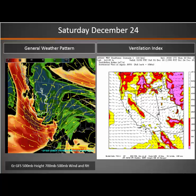And then Saturday, you can see quite a stormy pattern across a good portion of the Great Basin, especially eastern areas. Look at that ventilation index. Look how it clears out due to those strong transport winds and also that good vertical mixing, which you typically get when you're under a trough of low pressure.